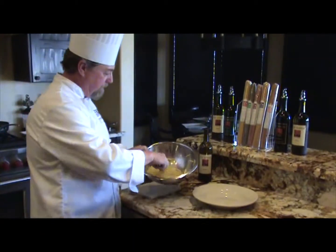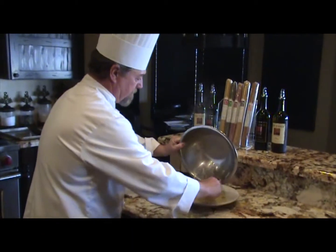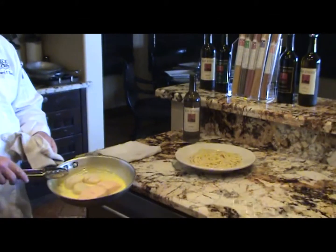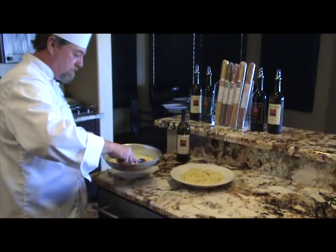Start off with the saffron linguine in your serving dish. Over here with your poached salmon and poached scallops.